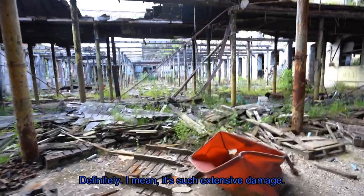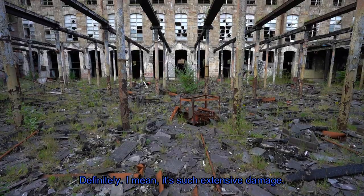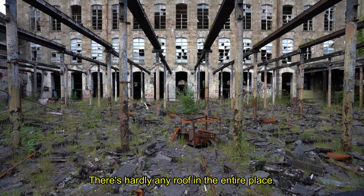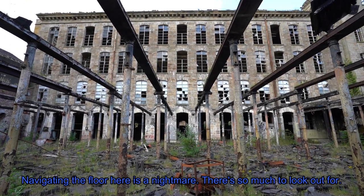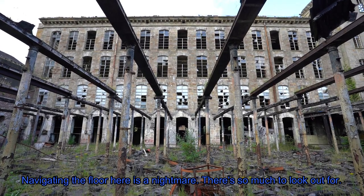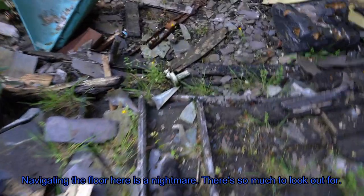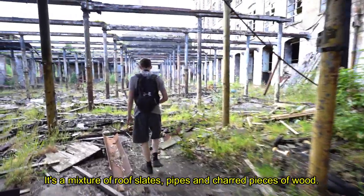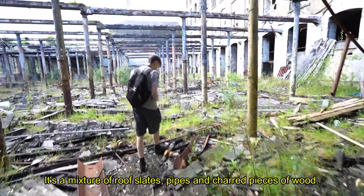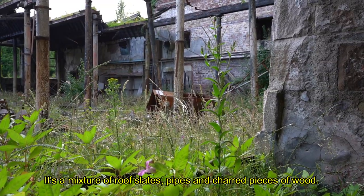Definitely, I mean, it's such extensive damage. There's hardly any roof in the entire place. Navigating the floor here is just a nightmare. There's so much to look out for. It's a mixture of roof slates, pipes, and charred bits of wood.